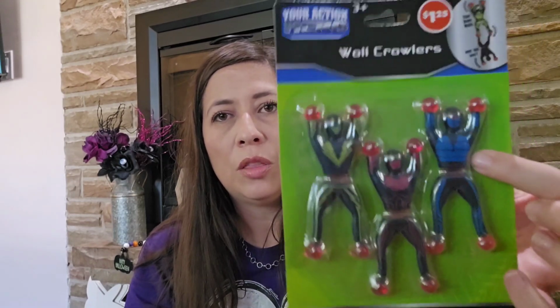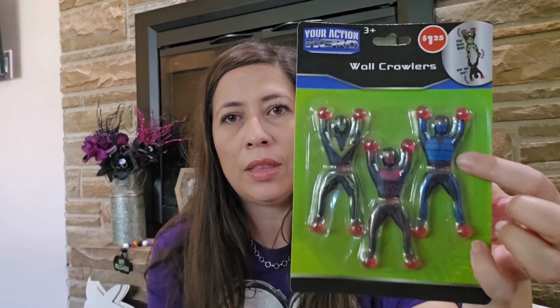They'll play together. They're those wall crawler guys that have the stickies on their feet and hands, and you throw them on the wall and they crawl down the wall. And that is everything that's in the bucket.